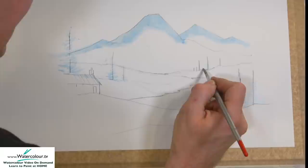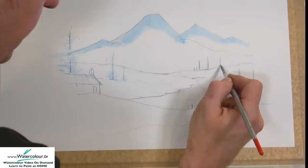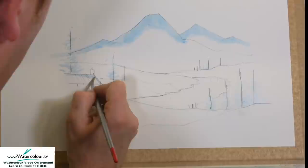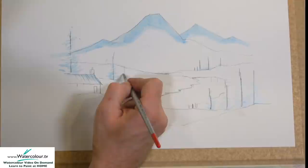So I'm just masking off a few little bits on some of these trees. And you'll see where they've gone when we paint the thing in. There's a bit of a shack here. I'll put some on the roof of the shack. That'll make it look as though it's got some snow on it. Lovely jubbly, can't go wrong.